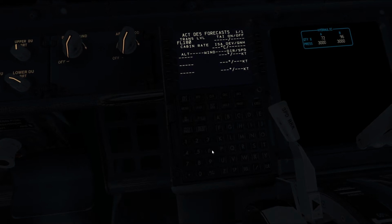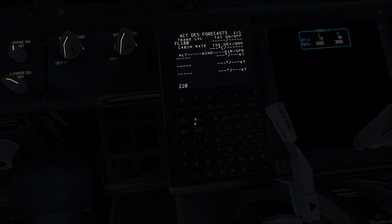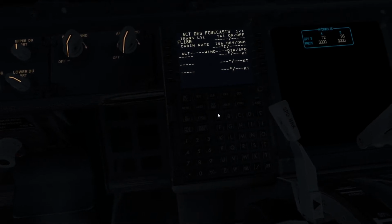Center, Southwest 831. Southwest 831, I had already given it to you, it's going to maintain 16,000. Keep your ears open. 16,000, Southwest 831. That's American 22, we've approached.